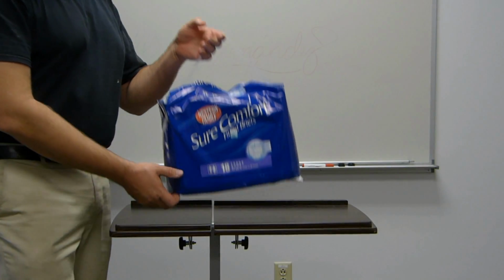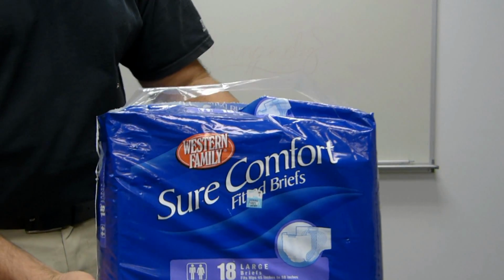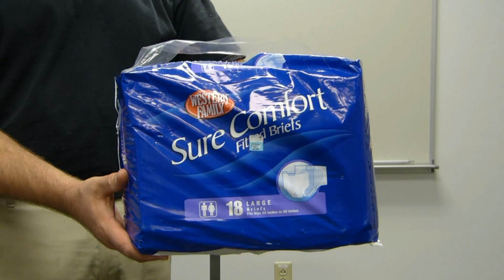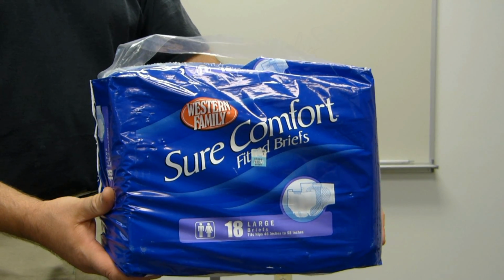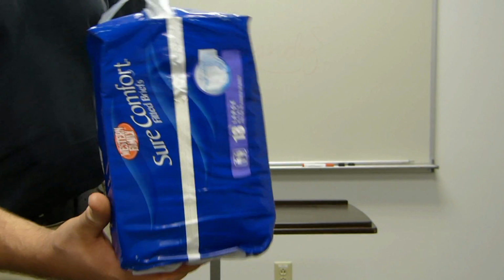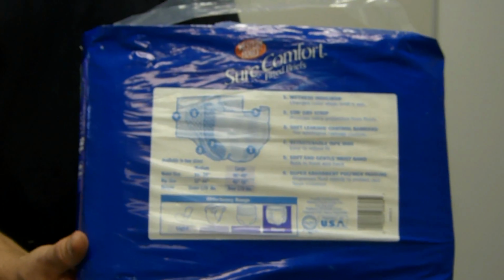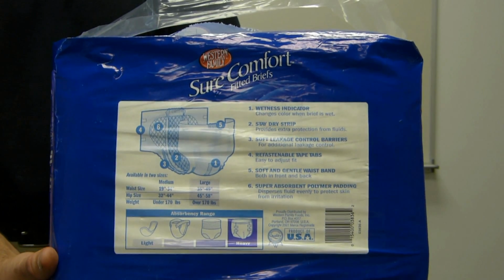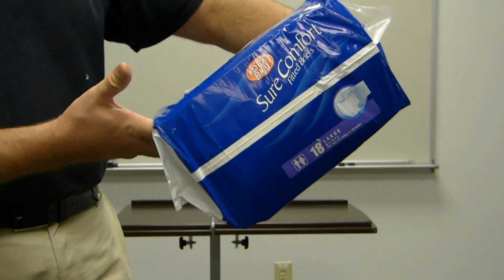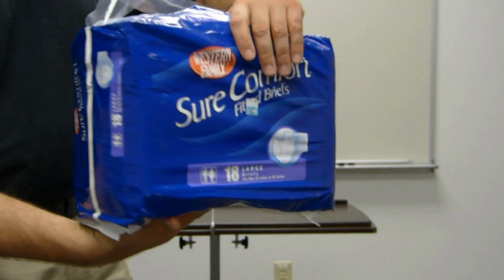Sure Comfort fitted briefs by Western Family. I picked up 2 cases of these for $10 a case at a small locally owned pharmacy that was going out of business in my area. I am not 100% sure if these are still made or not. The copyright date is 2001 on the back.